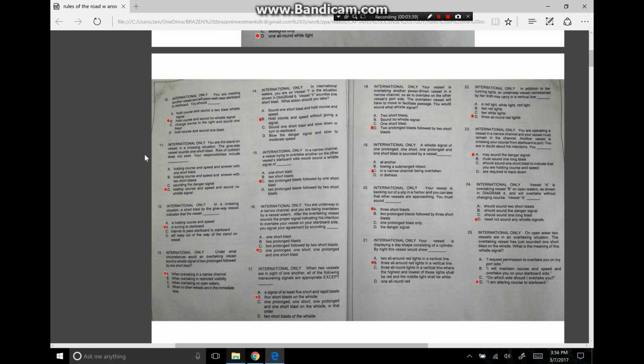Number 12, international only. In a crossing situation, a short blast by the give-way vessel indicates that the vessel is turning to starboard. One short blast, turning to starboard. Number 13, international only. Under what circumstance would an overtaking vessel sound a whistle signal of 2 prolonged followed by 1 short blast? A. When overtaking in a narrow channel.